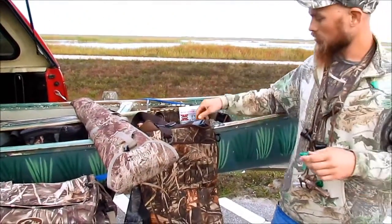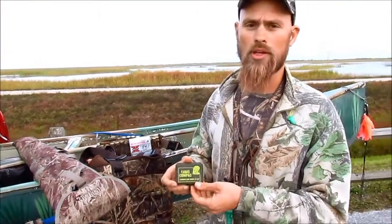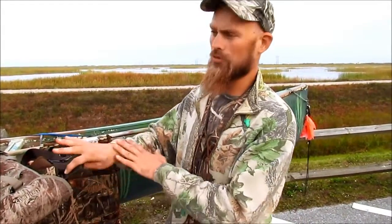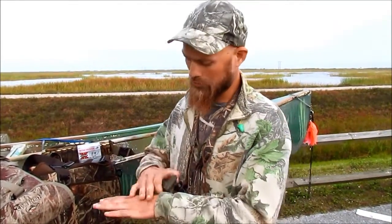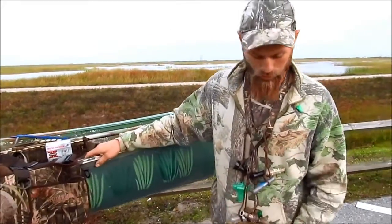Now, another thing, like I said, camouflage, big thing. I use face paint. You can wear a face mask or you can wear face paint. But blend yourself into everything. You want to blot out all of your skin. You could also wear gloves, or you can put the face paint on your hands. Now, it's very important, very key.